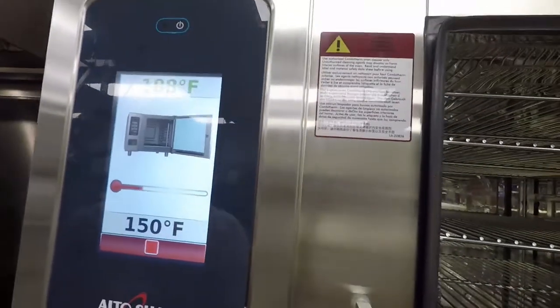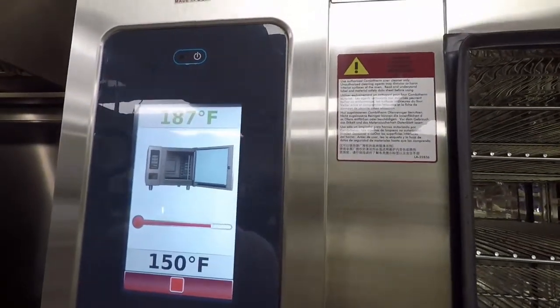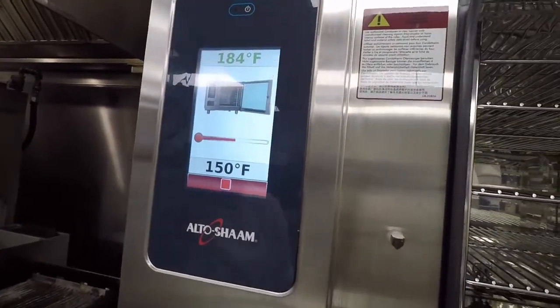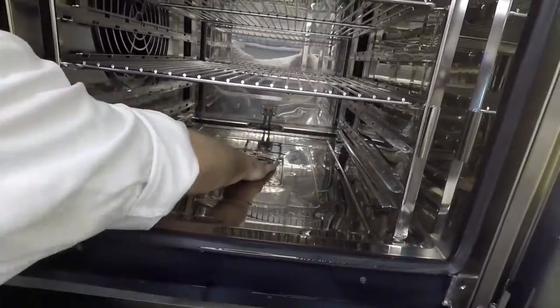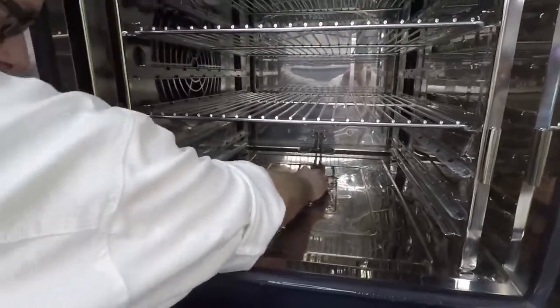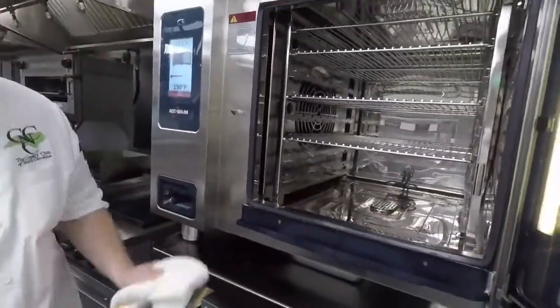This cools it down to 150. And it's a self-cleaning oven. Put the tablets in here. Back on. It cleans itself. So I'm not sure if you heard him correctly, but self-cleaning.